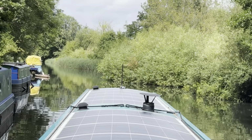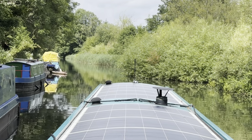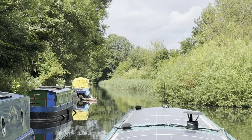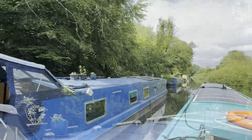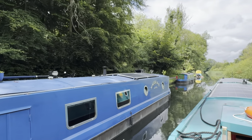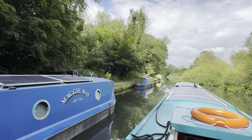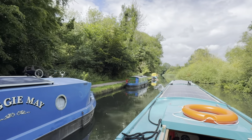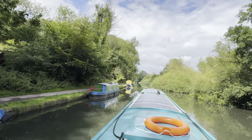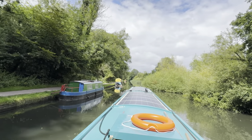So, about ready to think about stopping. I've done 3 locks today. Vaguely thinking it would be nice to moor up somewhere in the sun. So I'm just going to keep going, because as you can see, here all the trees are overhanging, so there's no solar to be had. So I'm going to keep going until I can see lots of sun on the towpath, because that means the sun will hit the roof of my boat.